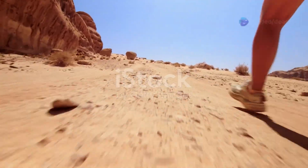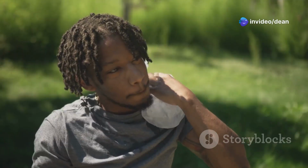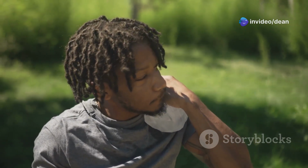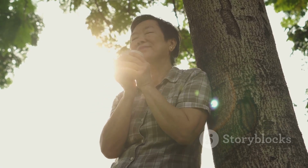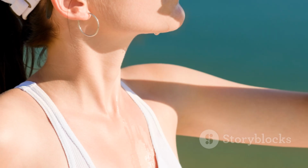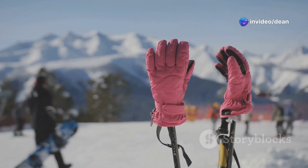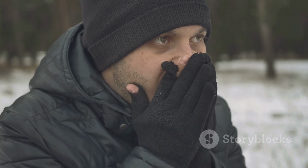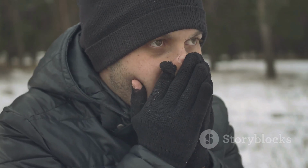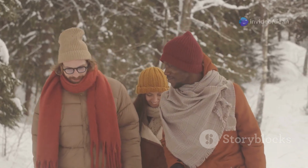In extreme heat, the body increases blood flow to the skin to dissipate heat and initiates sweating to cool down through evaporation. However, prolonged exposure can lead to heat exhaustion or heat stroke, emphasizing the importance of hydration and appropriate clothing. In cold environments, the body reduces blood flow to the extremities to conserve core heat and initiates shivering to generate warmth through muscle contractions. Proper insulation with layers of clothing becomes critical to prevent hypothermia.